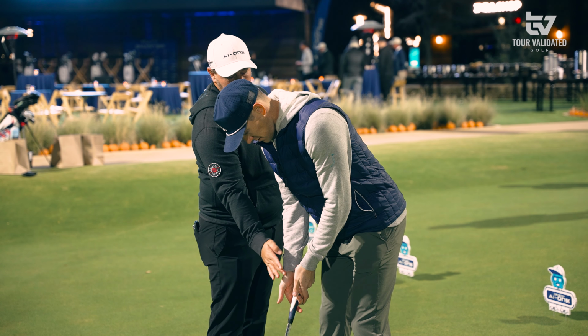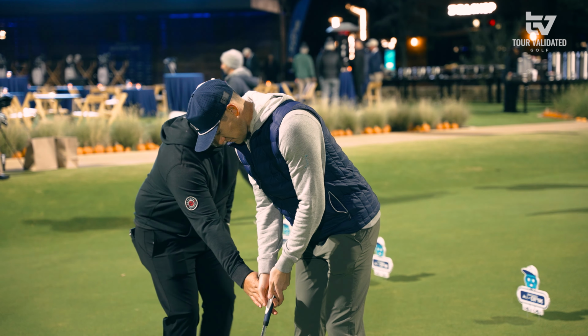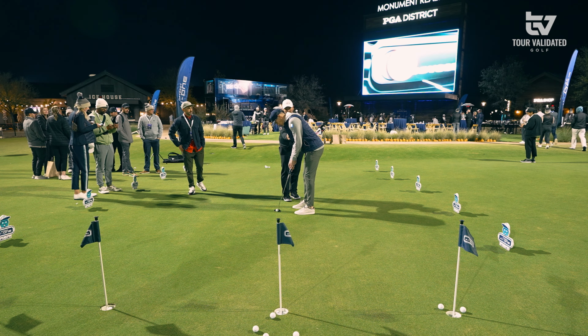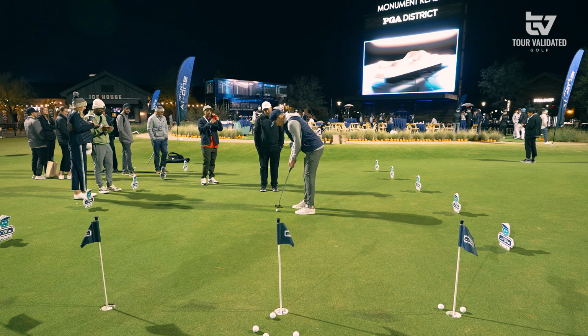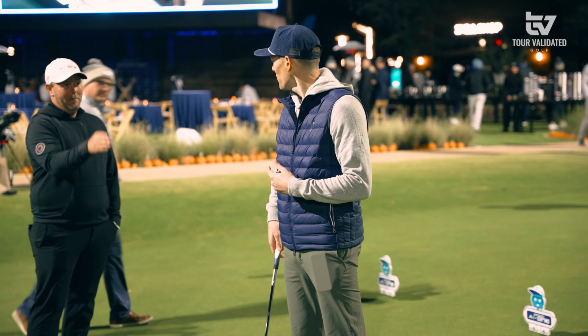Yep. Okay. Once we've got the right lie angle and everything, we want the center of that grip on a straight line coming up right into the top of the armpits in your sternum. Yep. And now from there, you can't miss the center of the face. If you stay there and don't move, you won't miss the center of the face. Beautiful. That's so interesting. That's how right out of the middle.